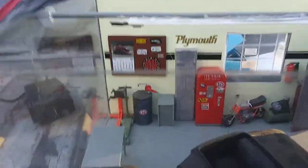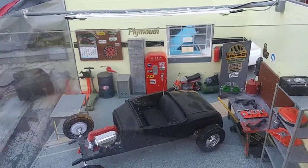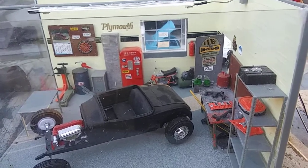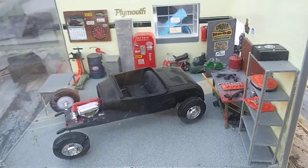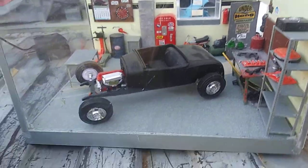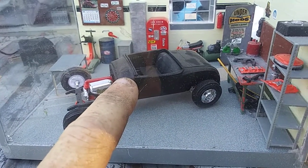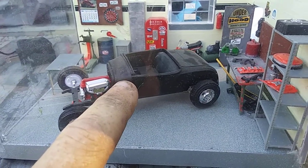So let's focus on this. Like I said, I build dioramas, and if I was to ever get a shop, I built this. I had to send off for this garage kit that came all the way from China, since all the people in the U.S. were sold out of them. Put it together. This is a 28 or 29 Ford kit that I bought from Hobby Lobby.